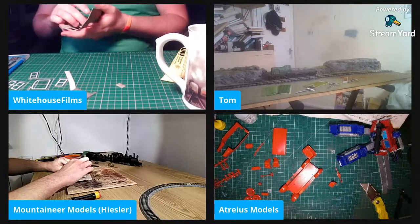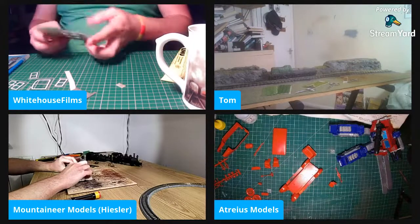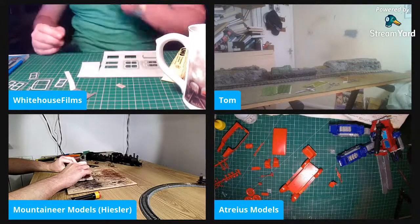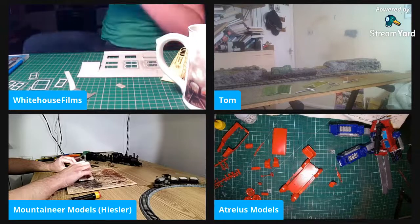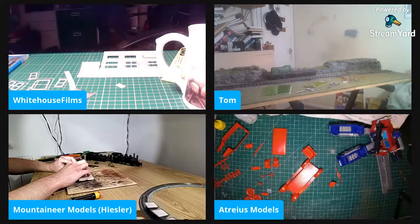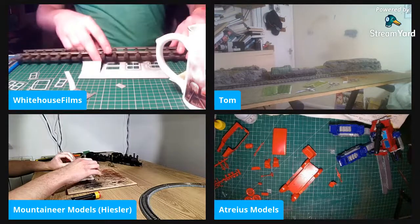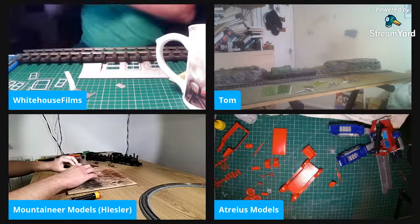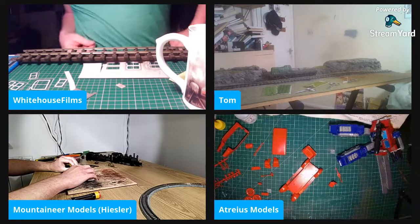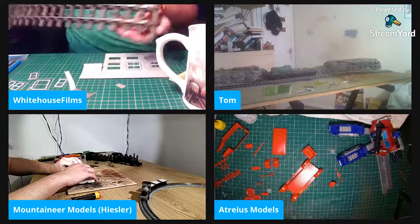But yeah, I was shocked to see the amount of track we have. In fact, I actually borrowed a piece of the track there. I just borrowed a bit because we've got loads of the stuff in boxes and boxes at the back of the club. But that's it there.